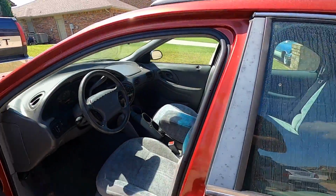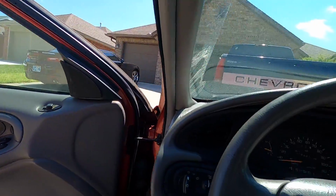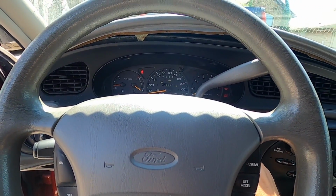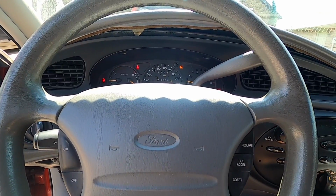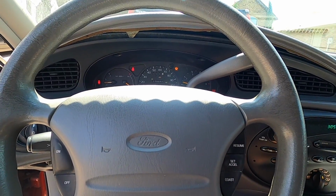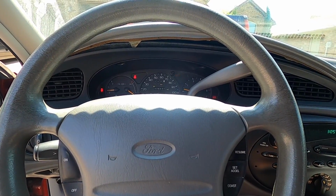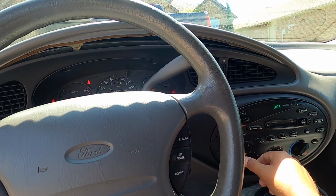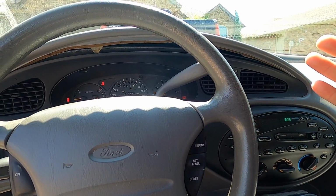We haven't tried starting her today, but I'm pretty sure she'll fire right up. Let's see, here we go. There we go. Ooh, it is hot. Golly. She runs well, guys. She really does. I'm gonna turn it max AC. Get the air conditioner going in this bad boy.